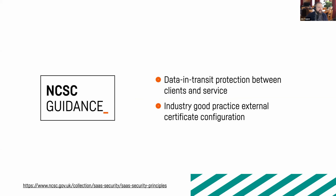The NCSC is a government organization that provides guidance on cybersecurity to people who are building platforms for the government. The NCSC guidance for SaaS security contains a handful of things, but specifically these two. They're particularly interested in data in transit protection between clients and service. So that's essentially encryption on the wire between your consumers and the service that you're building. And they also require you to be implementing industry good practice external certificate configuration. So proper TLS with appropriate cipher suites and adequate security on that score.